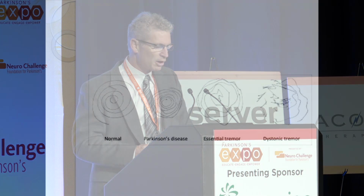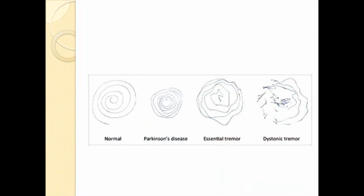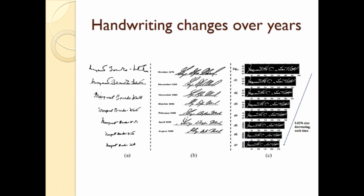Down on the bottom here, you see how the handwriting starts out large and then gets smaller as it goes by. And that's something we call progressive micrographia. It's very characteristic of Parkinson's. These are what we call Archimedes spirals. On the left, you see a normal spiral that has been drawn by the doctor or the examiner. In Parkinson's disease, the spirals are very tight and small, kind of like the handwriting. And it looks very different from other types of tremors. These are samples taken off of checks and other things that people have signed over the years with Parkinson's. In each of these three examples, you see that as the years go by, the handwriting goes from large to smaller to smaller to smaller.